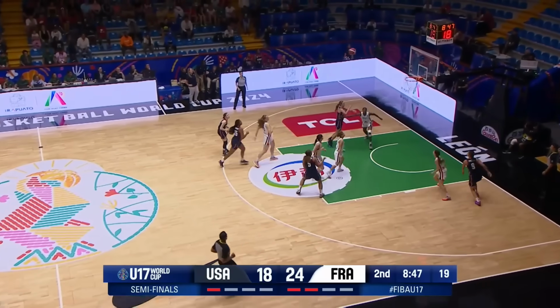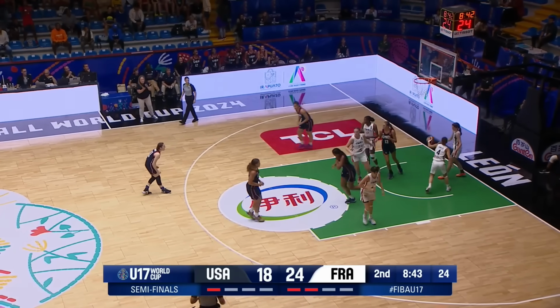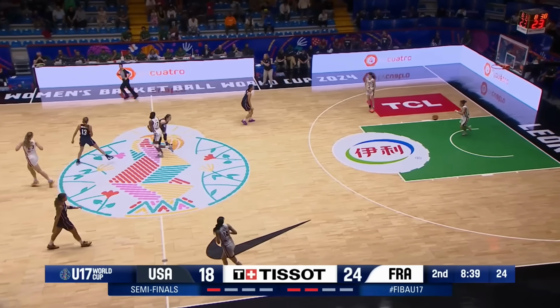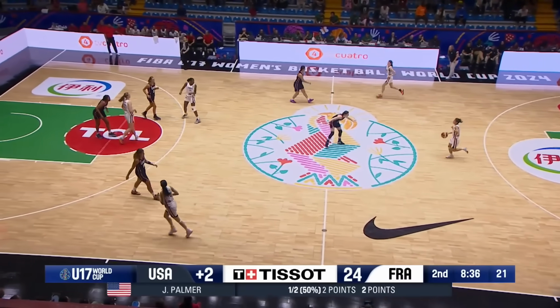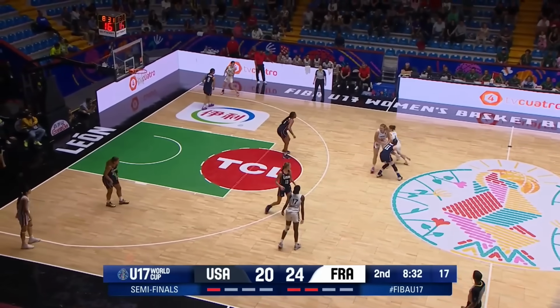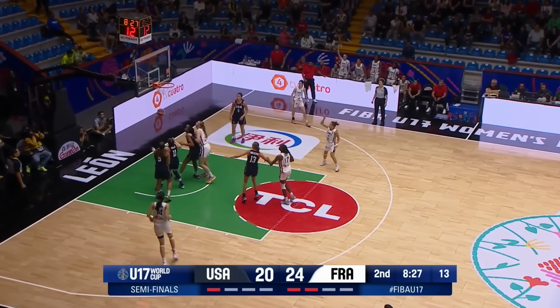Robinson, mid-range at the elbow. I believe it was blocked. Up for 2 on the putback. That's going to be Jordan Palmer with her first bucket of the game. Jordan Palmer is someone to certainly look out for. Also a player that does a little bit of everything. Against Japan, added 3 big blocks to her stats yesterday.